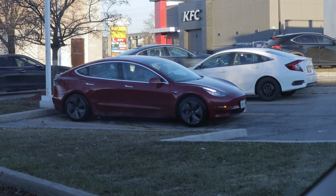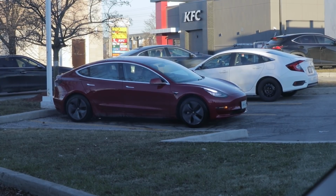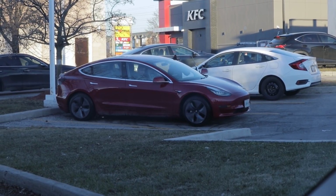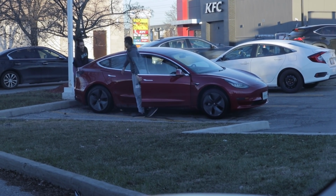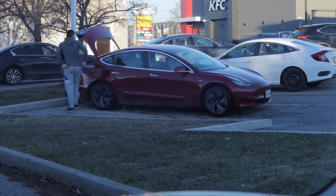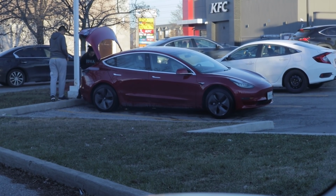There's a Model 3 that just came out of the car wash, folks. It's all nice and shiny. They're going to dry it off. It's a nice red. There's a little bit of dirt on the bottom. I don't know if you can see it right there, so let's see how they do that. But I don't want to invade their privacy, so I'm going to stop filming them.